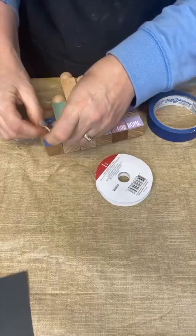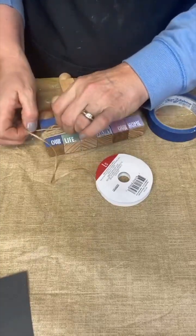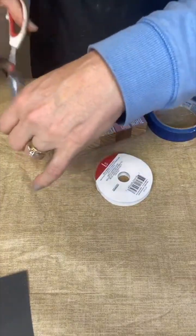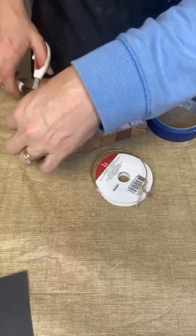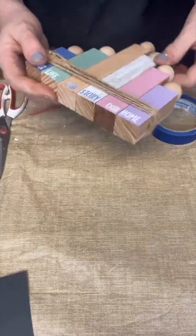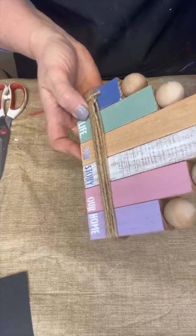And then I could add a button or a bow or just leave it tied off there. Just super cute. I'll snip that off. Get rid of some of my hot glue. I'll have to pull this off of this guy, off of Dad.